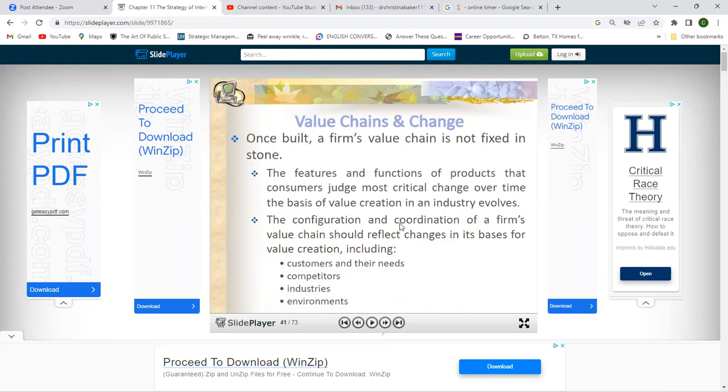Value chains, once built, are not fixed in stone. The features and functions of products that consumers judge most critical change over time. The basis of value creation in an industry evolves. The configuration and coordination of a firm's value chain should reflect the changes in the basis for value creation, including customers' own needs, competitors, industries, and environments.